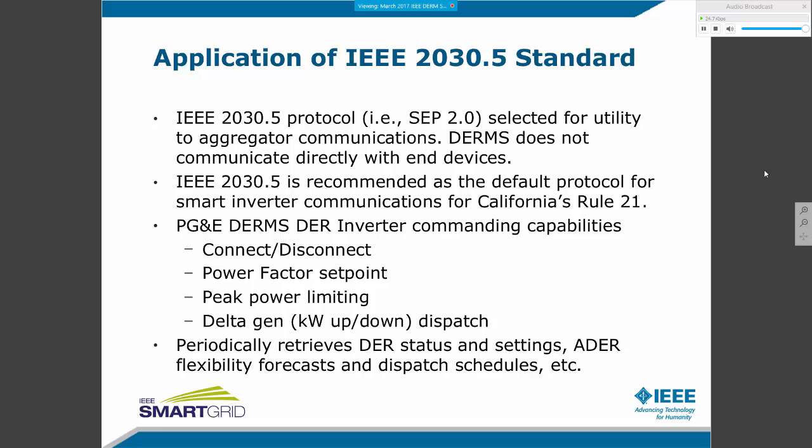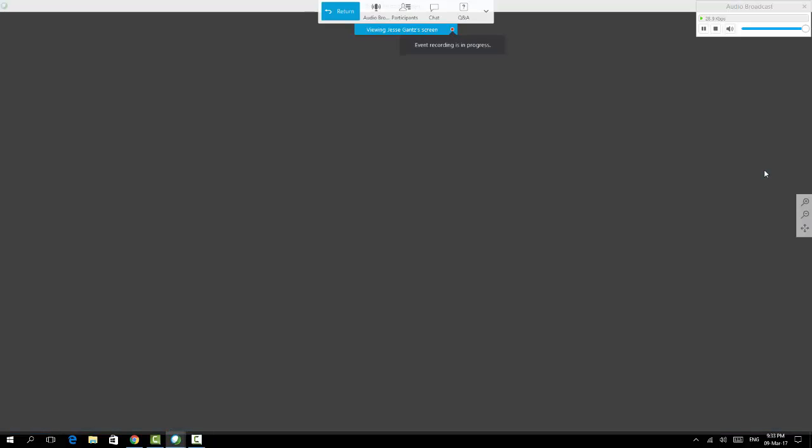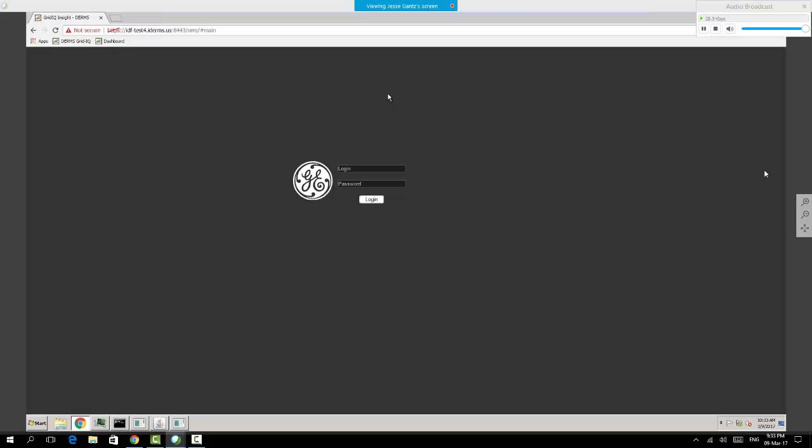In addition to these commanding capabilities, there's the capability to retrieve status and settings for DR, as well as forecasts and dispatch schedules for these aggregated DR. So it handles that aggregation of DR very well. Okay, with that, I'm going to share my screen, and I'm going to give a brief demonstration of the DERM system.